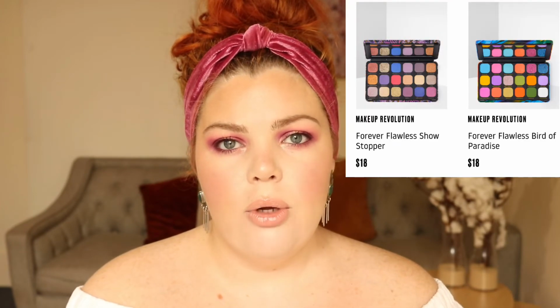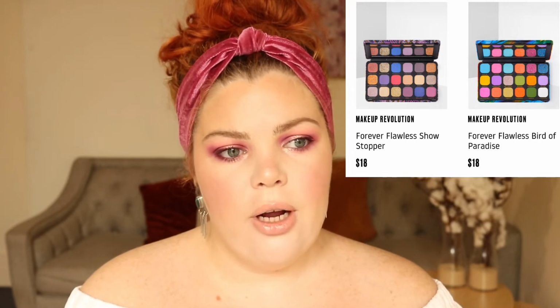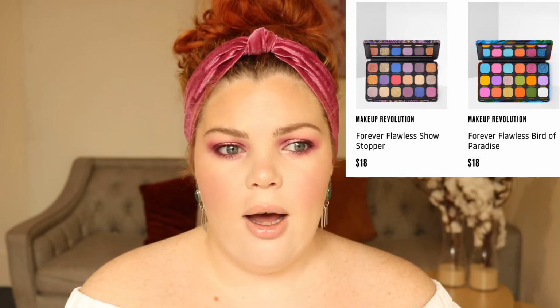Beautybay have the new Makeup Revolution Forever Flawless eyeshadow palettes in Showstopper and Birds of Paradise for $18, and they look quite nice. It's been a while since a Makeup Revolution palette has caught my eye, but when I saw these I was like, wow, that's a punch of color. Still not really my cup of tea, but I saw it and I thought it was quite pretty.